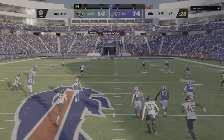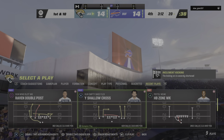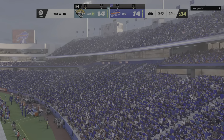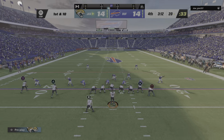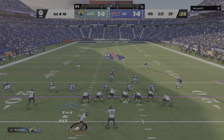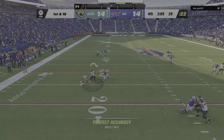Here's the punter, Martin, out to kick it away. Now this is going to carry well into the end zone for a touchback. At their own 20-yard line. Jaguars come to the line to start their next drive. Excellent job by their defense to force the punt and provide them with this opportunity, all tied in the 4th quarter. They go back to the air here after the INT on the last drive.